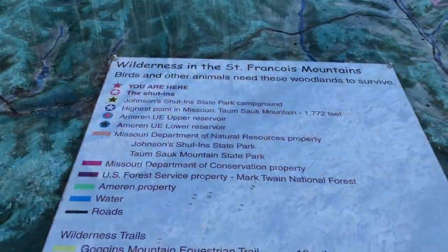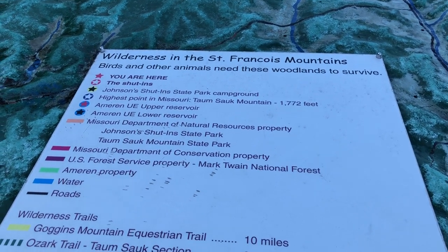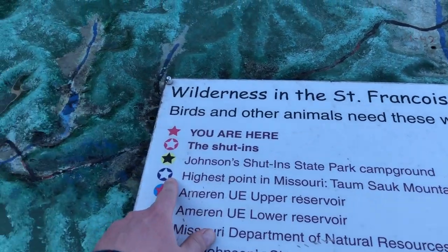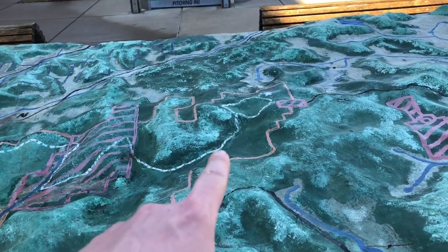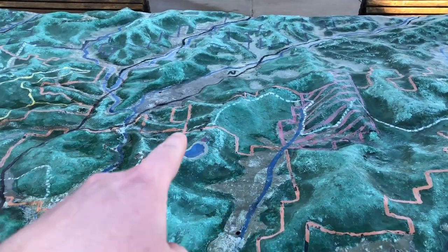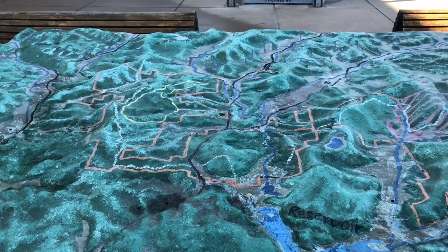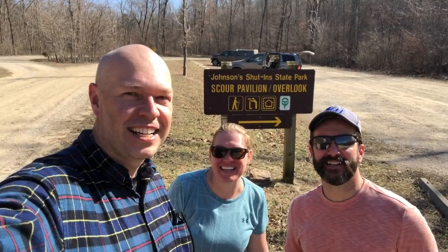We'll be done. So this is a map they have here at the Johnson Shut-ins Visitor Center. Highest point in Missouri, Taum Sauk Mountain, 1,772 feet. It's this white star, which you can see over there. And that is the trail we took down. The white trail with the green dots. And you can see we took it down to here. So there's a red dot right about there. And that's where we finished. That's the shut-ins. And the campground is the black dot over there. Get outside and have some fun.